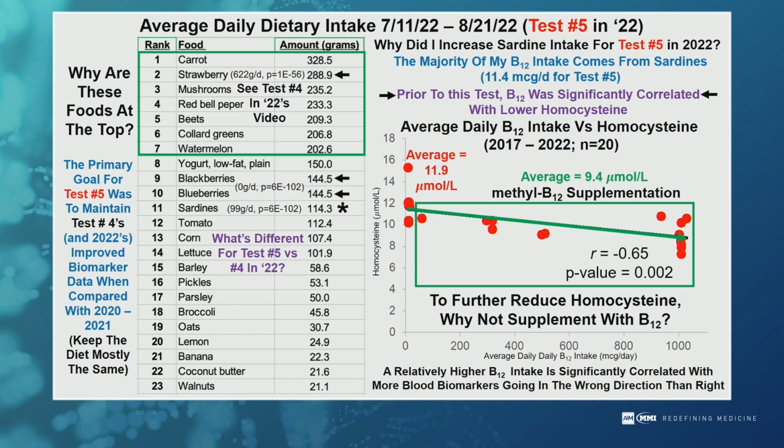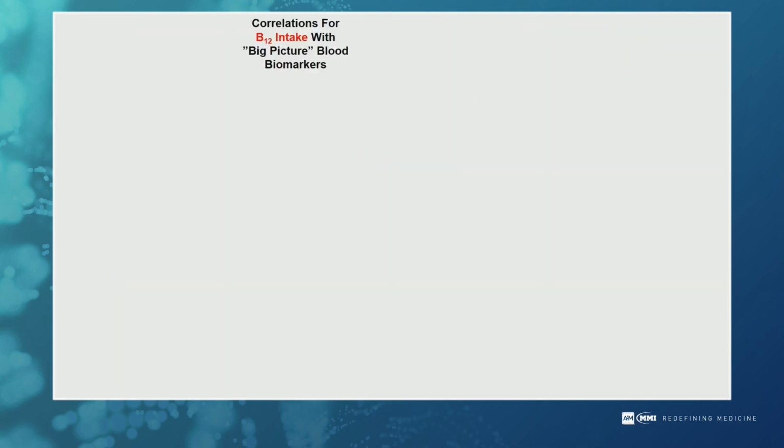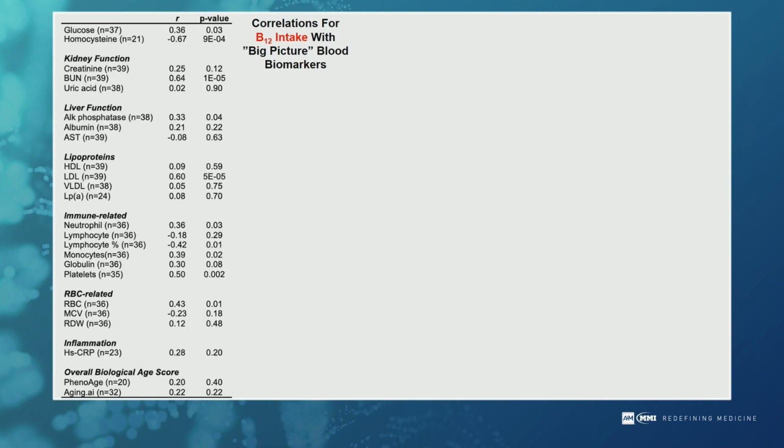Well, in my case, a relatively higher B12 intake is significantly correlated with more blood biomarkers going in the wrong direction than right. So for that, a big part of my approach is looking at those correlations. So here we're going to take a look at correlations for B12 intake with what I've designated as big picture biomarkers. So what are the big picture biomarkers? They obviously include things like glucose, which in my opinion should be a part of any anti-aging strategy or any strategy intended for longevity.